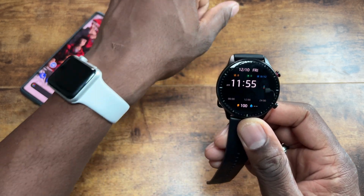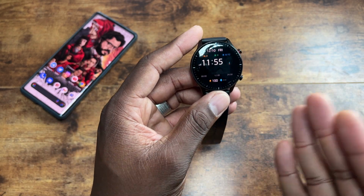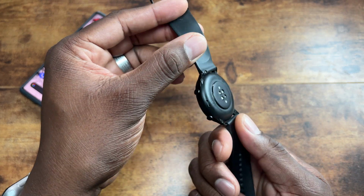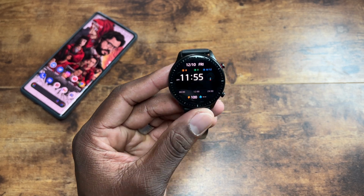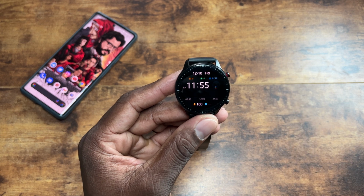Now, contrary to what you might believe, I do wear an Apple Watch sometimes, but taking phone calls on my Apple Watch definitely isn't like taking phone calls on here. These have a very loud speaker, and I think it's a little bit louder than the Apple Watch and pretty much any of my other watches that I've used that can take phone calls. This one does a great job at taking phone calls.